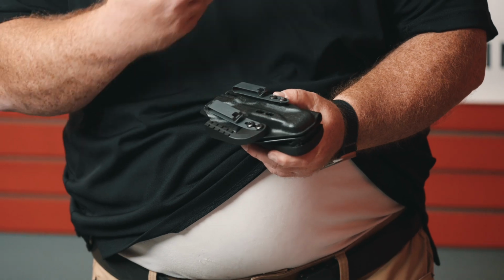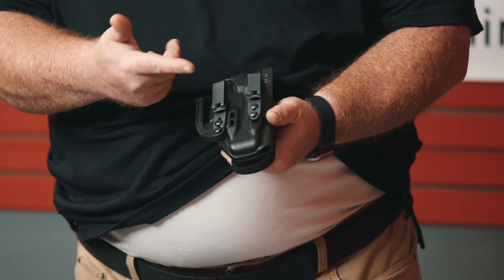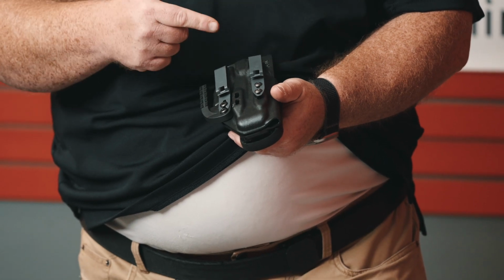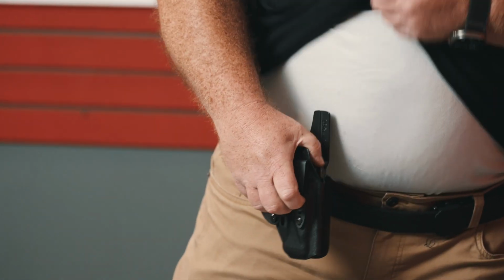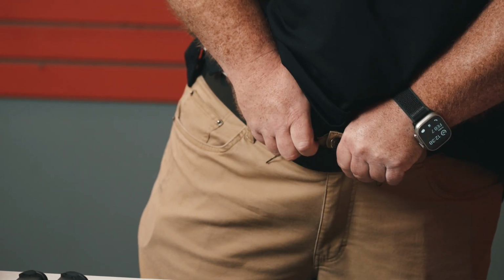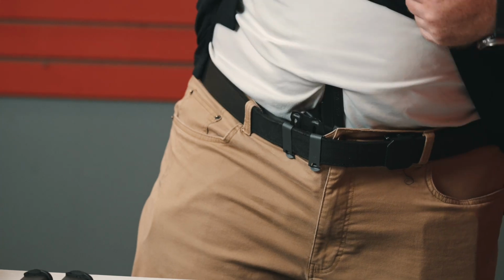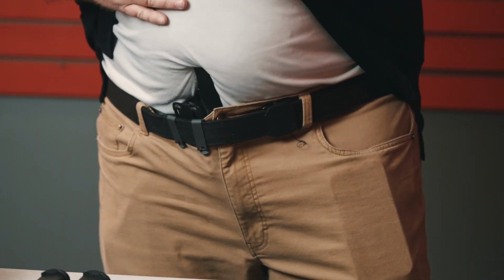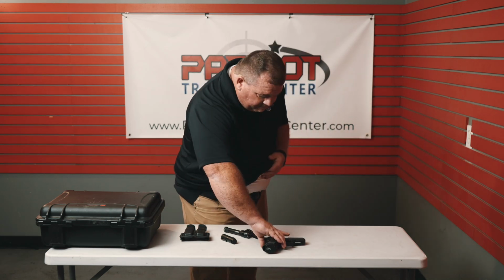All right, so let's go through this just like I put it on every day. I'm going to start with my holster. It's got the DCC clips on here. I'm going to talk about why that's important in just a minute. As I go through in the morning, the first thing I do is get my holster exactly where I need it to go, just like that. If I need to make any adjustments to it, I'm going to do that now before I gun up. I've got it pretty much where I want it, right there on my midline.